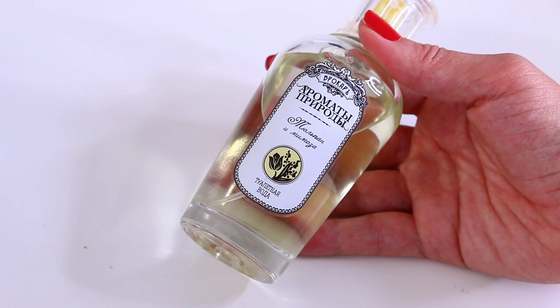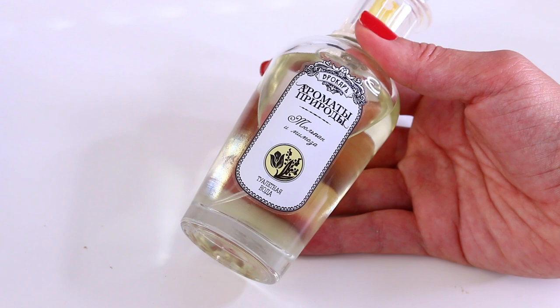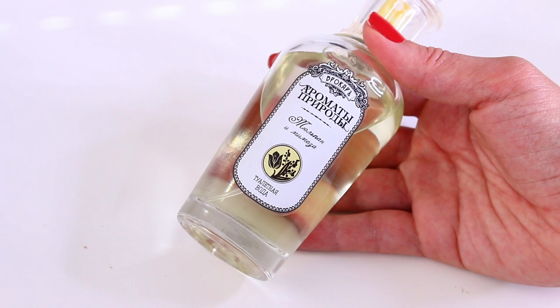This is Brocard, which is basically Russian Malone. They do produce a lot of those kind of exotic herbal and floral scents that are harder to find around. This is a more kind of mainstream combination. This is Tulip and Mimosa. Beautiful. I wear it on myself a lot, especially in the spring.